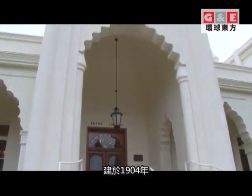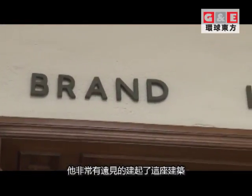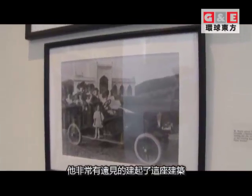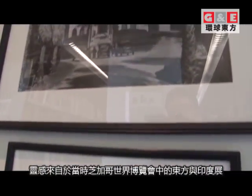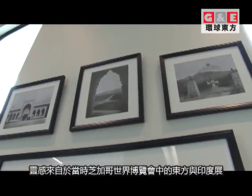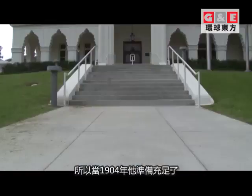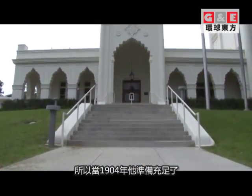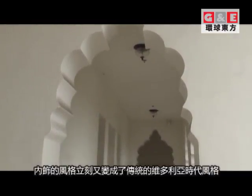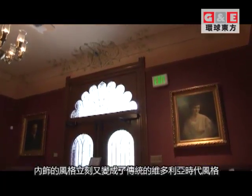It was built in 1904, and he was a real estate developer, and he had this incredible vision to build this Moorish-style house. He was inspired by Chicago's World Fair and the Eastern Indian exhibit in the World's Fair, so he loved this style. And so in 1904, when he was ready to build his own home, he built it in that style. But if you go inside, it's very Victorian, so it's kind of an odd thing. You're Moorish on the outside, and then inside this traditional Victorian interior.